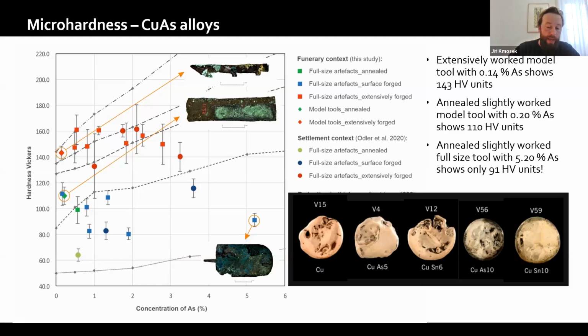And artifacts with 1.8 to 2.8% of arsenic were wrought less intensively, and their reduction in thickness is equivalent to only 40 to 45%. What is interesting is this razor blade with an exceptional 5.2% of arsenic, which was only slightly forged, and its reduction in thickness is expected to be only approximately 10%. And when comparing the obtained results with the hardness of practically used artifacts from a settlement context, we can see similar values of reduction in thickness and resulting hardness. But what is different is that the artifacts from settlement contexts tend to have higher arsenic content, but not higher hardness. And this is very interesting.